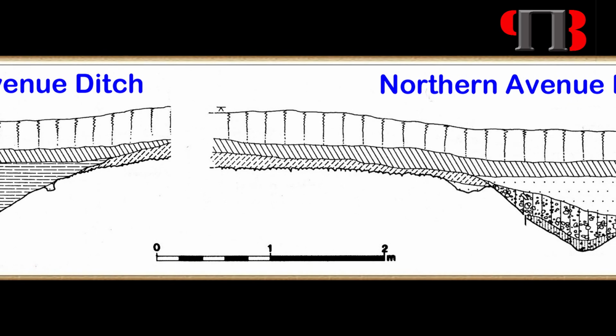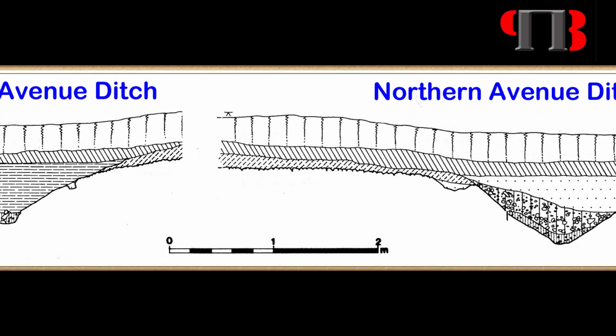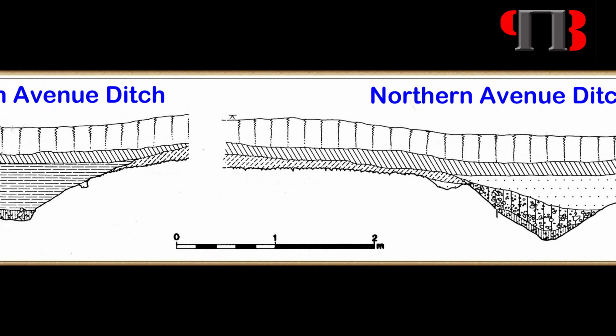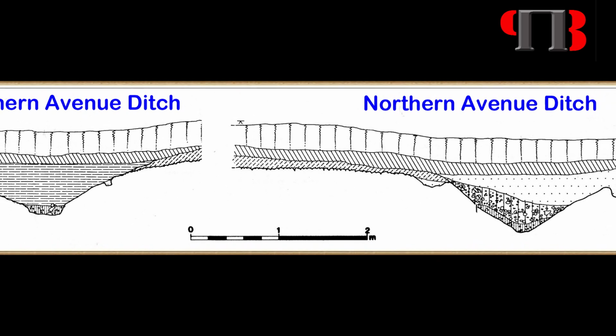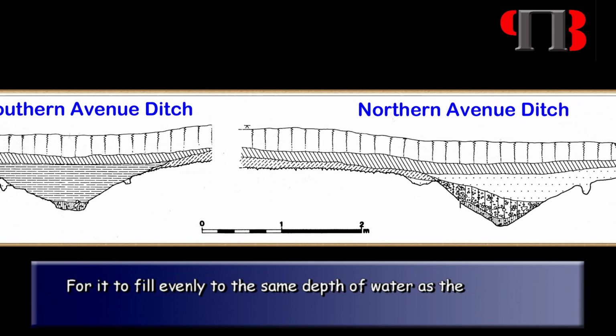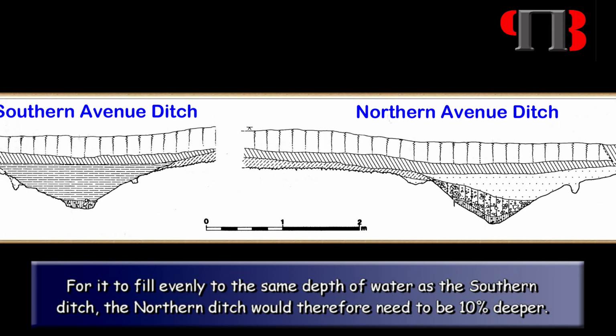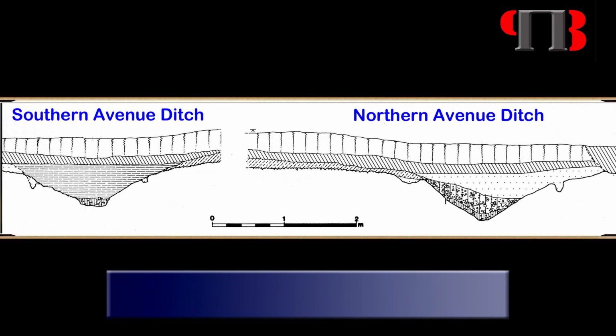The southern ditch is much shallower than the northern ditch of the Avenue. This is because the water lies on the southern side of the Avenue and does not need extra depth to fill the southern ditch evenly, while the northern ditch is further away from the water, and on a gradient. For it to fill evenly to the same depth of water as the southern ditch, the northern ditch would therefore need to be 10% deeper.